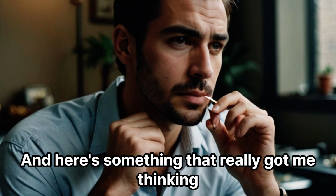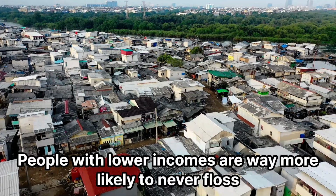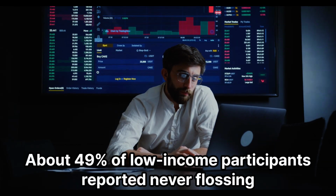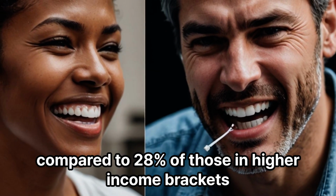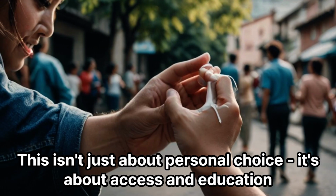And here's something that really got me thinking. Income plays a huge role. People with lower incomes are way more likely to never floss. About 49% of low-income participants reported never flossing, compared to 28% of those in higher income brackets. This isn't just about personal choice. It's about access and education.